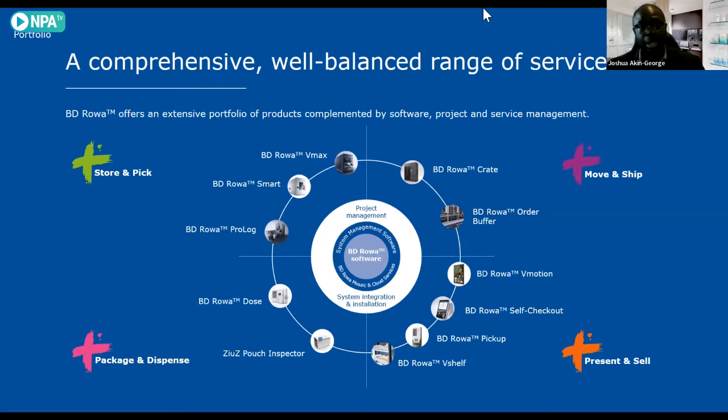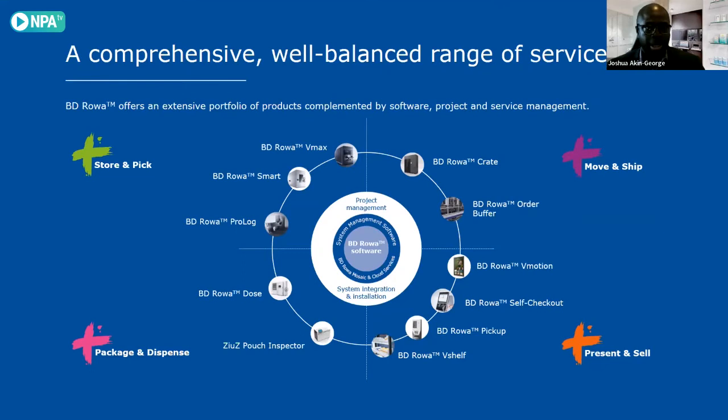Many of you will be familiar with our robots, our Smart and VMAX Prologs. That's a key thing that embeds and underpins everything we do. But we've tried to put together a well-balanced range of services, not just to give you a solution that picks your medication and dispenses it, but to think about the challenges you pharmacists are actually dealing with in an increasingly changing environment that's evolving very quickly at this time.